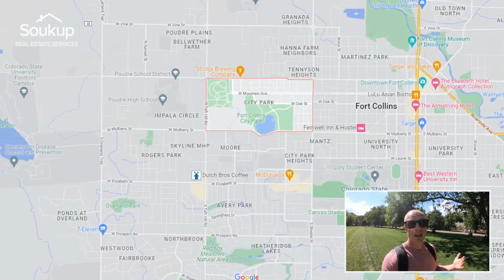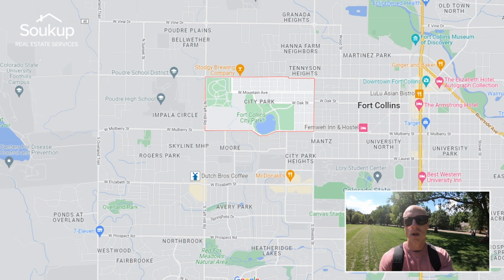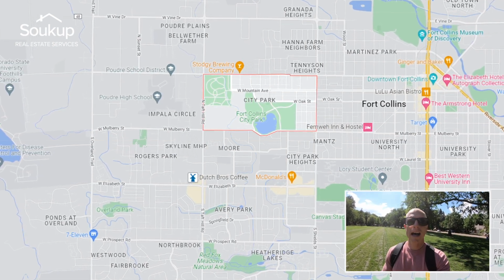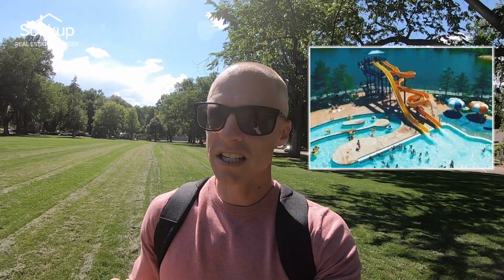But from there, you've got the trolley that rides Saturdays and Sundays from 12 p.m. to 5 p.m. It'll take you from Old Town, downtown Fort Collins, about 12 blocks to City Park, and you can jump off and then walk around the area. City Park has an amazing pool, big slides, lots of people, phenomenal parks to walk around. Yes, you got to keep your dog on a leash, but from there, great covered patios, which honestly, I need a little bit of that covered patio right now.